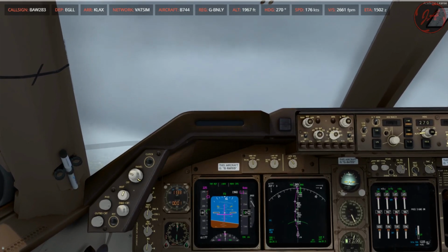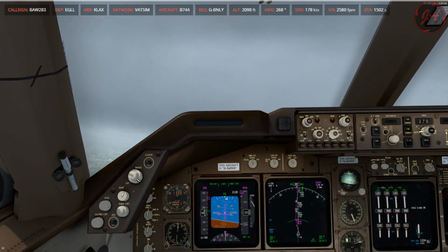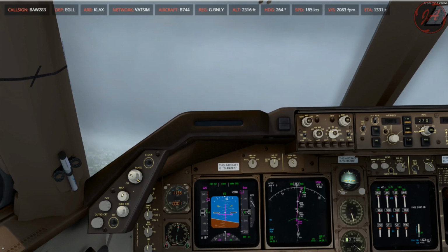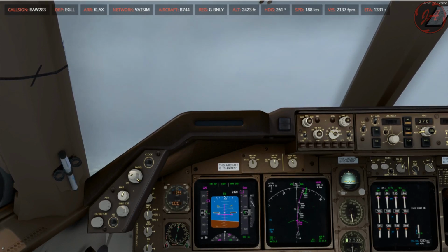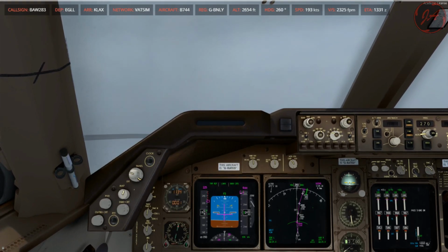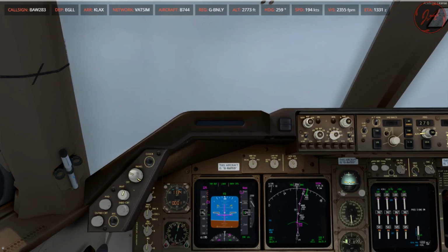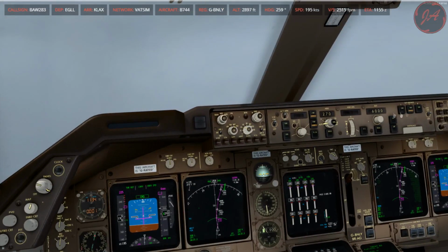Start the left-hand turn out now. Moving on to the flight director as well. Head downward trim. Let's help us out a little bit. And straight into the cloud, so autopilot on.